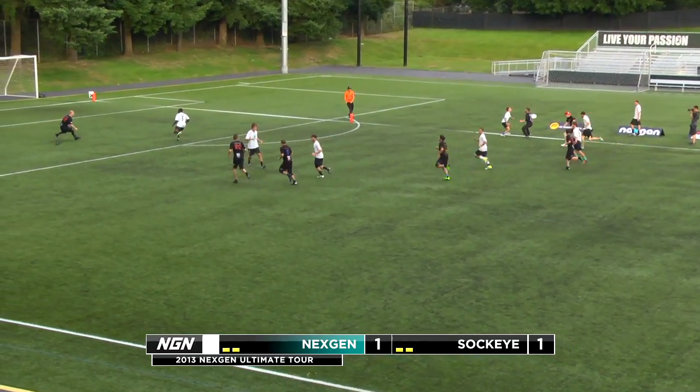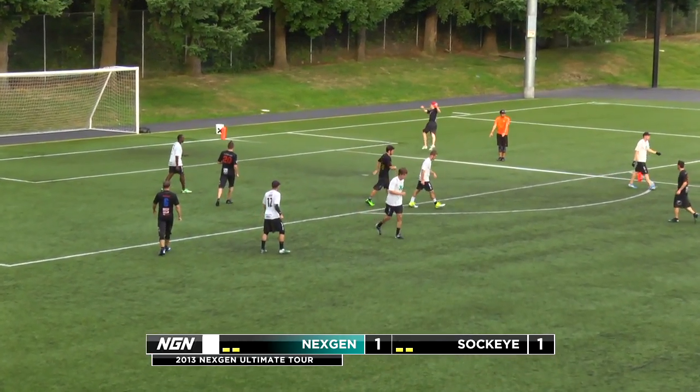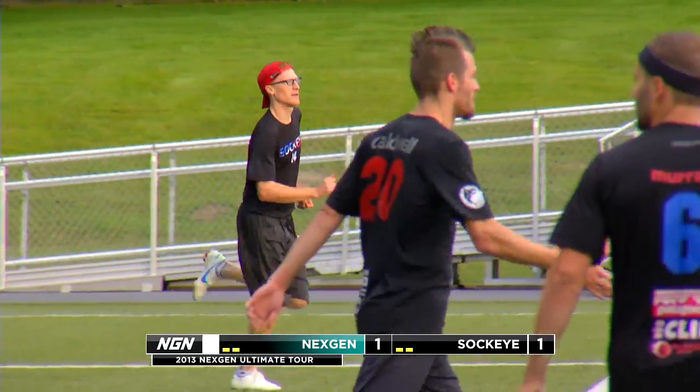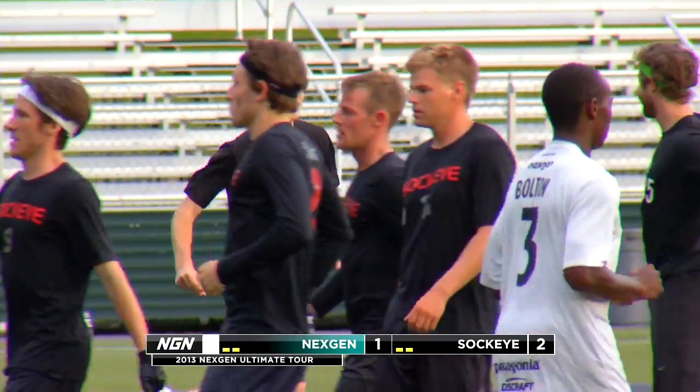Now Nate Castine. Castine's going to flip one up line to Sefton. Great continuation from Sockeye, and not a lot of pressure from the NexGen offense. An easy one for the studious BJ Sefton.